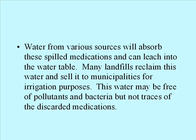Water from various sources will absorb these spilled medications and can leach into the water table. Many landfills reclaim this water and sell it to municipalities for irrigation purposes. This water may be free of pollutants and bacteria, but not the discarded medications.